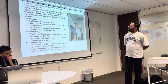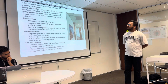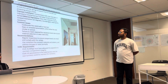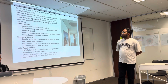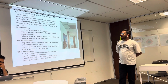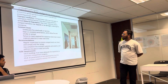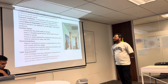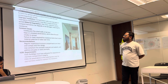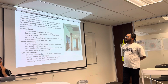Compartmentation divides a building into fire resistant sections to limit fire spread, giving occupants time to evacuate and protecting escape routes. Improper installation: compartment walls may have gaps or improperly installed barriers that allow smoke and fire to spread. Materials degradation: over time, materials used in compartmentation can degrade or be damaged, reducing fire resistance.